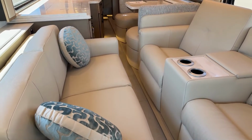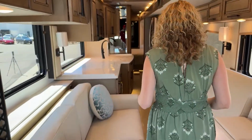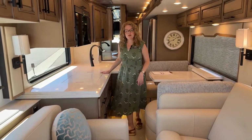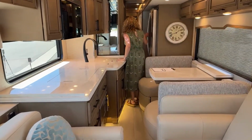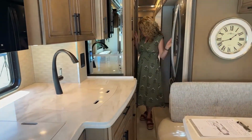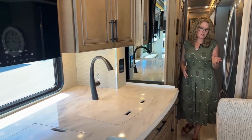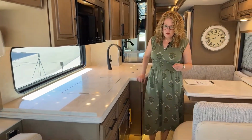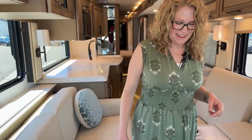All right, that is fully in. So now you can see this is the amount of walking space that you'll have when the coach is in travel mode. So I can get here and cook. I can use the sink. I can also get into the refrigerator and this half bath because there's enough room. I'm not saying it's a dance hall, but it is enough room to walk through. And I know that our dogs appreciate this when we're traveling.